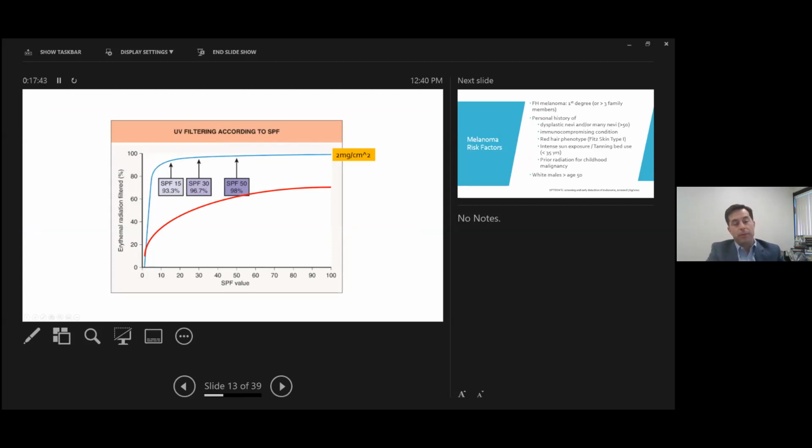Maybe people put a thin smear on, and with a thin smear, this curve looks something more akin to this. I drew this red curve, so I wouldn't take this scientifically, but it's more akin to the fact that your SPF 15, when you're applying not as much, maybe 1 milligram per centimeter squared, or 0.5, is going to be much lower. And so that's when higher SPF numbers actually make a difference in terms of the filtration.